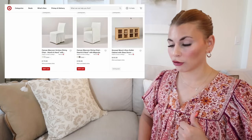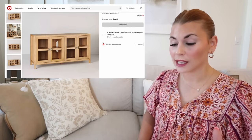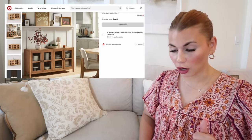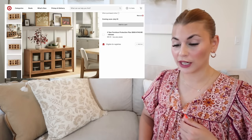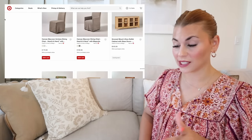Here's another piece from that grooved wood collection. This is just so pretty. I love the way the dowels look on the back of this piece. I think this is just stunning. They have it used as a buffet in a dining room. It has that same hardware, like that latch mechanism. And I think the color is really pretty as well. And this is $549. Again, I feel like that is a pretty good price for this style.